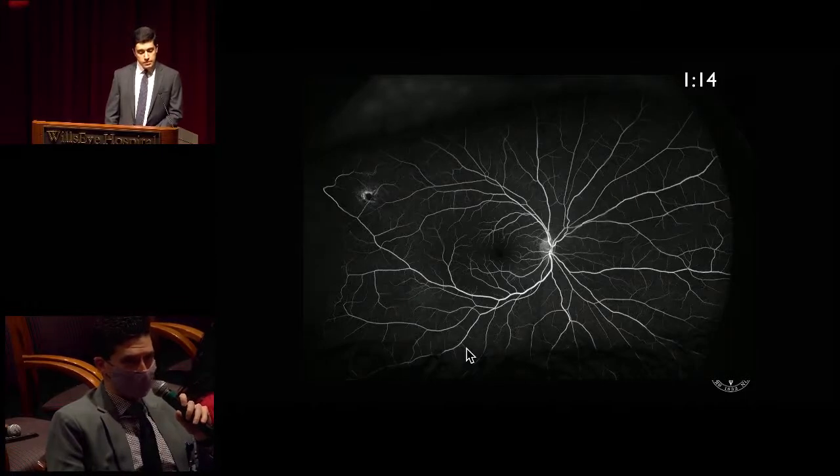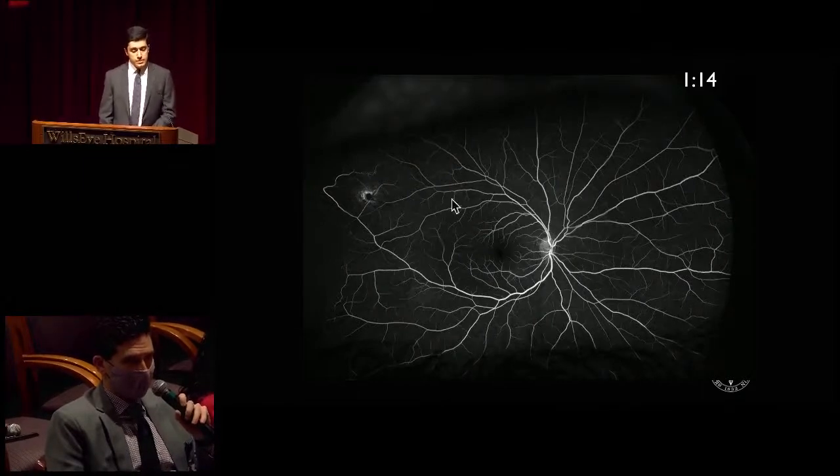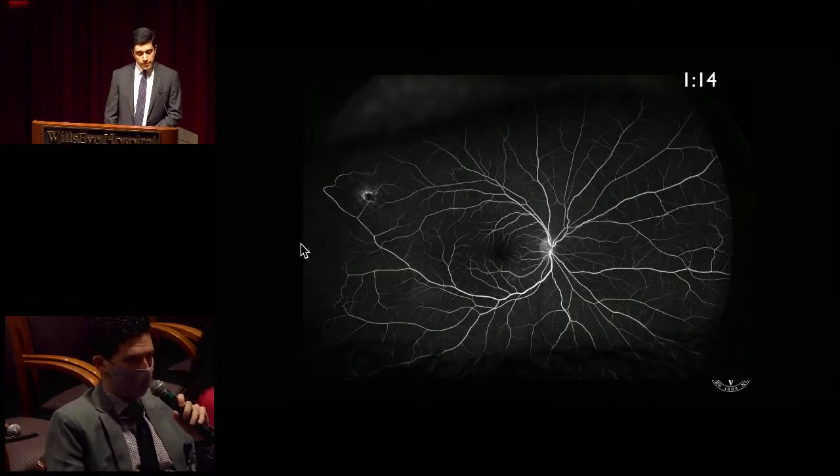And out further, 1 minute, 14 seconds, it appears we're now in the full arteriovenous phase. Again, this hyperfluorescent area is still persistent with an area of blockage overlying. Now we can see out in the far temporal periphery, it looks like there's some attenuation and pruning of vessels, and the vasculature is starting to take on this interesting loop pattern, though I don't see any AV connections definitively in this frame here, and no leakage in this middle frame.